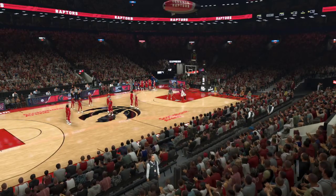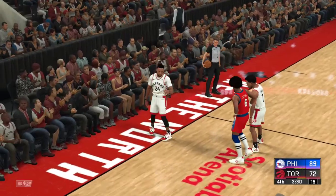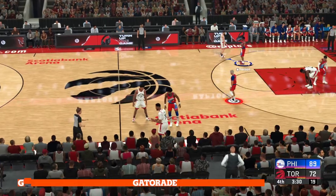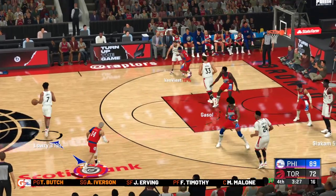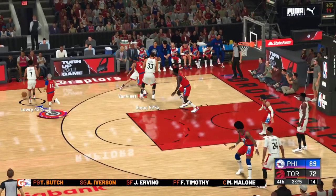And the Raptors with some changes. Siakam is checked in for Ibaka. And it's Kyle Lowry in for Rondé Hollis Jefferson. And the 76ers also making a change. Iverson's checked in.